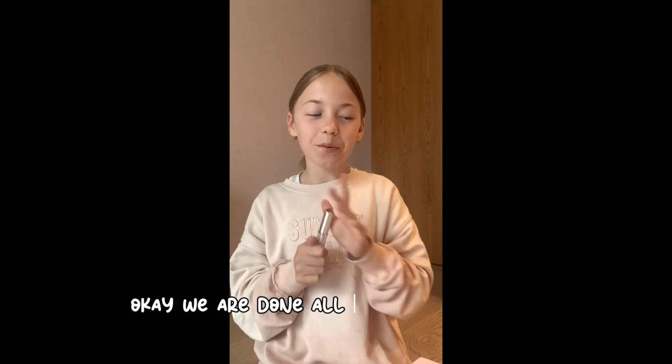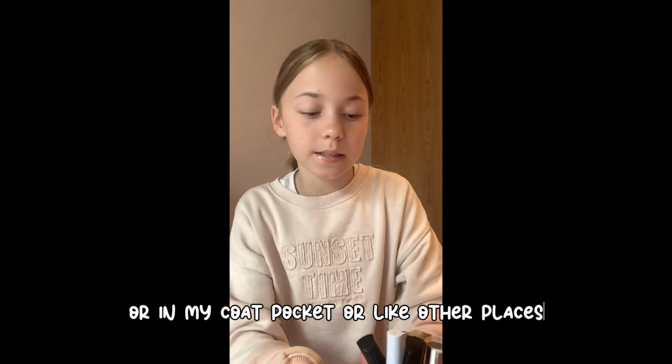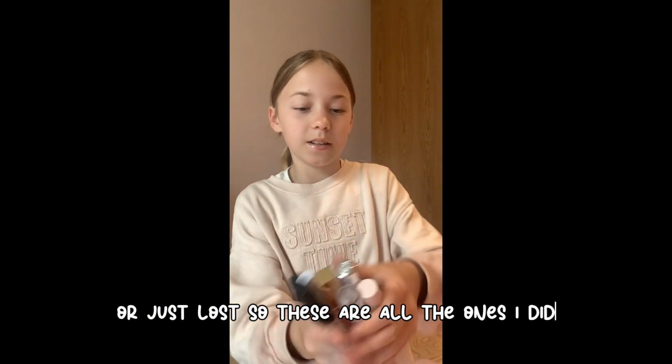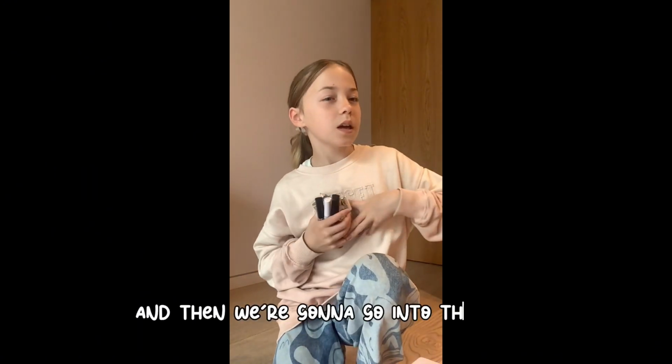Okay, we are done. All the lip glosses. By the way, there are other lip glosses that are just hiding in my coat pocket or other places or just lost. So these are all the ones I did. Jesus. Okay, there is a lot. My lips are looking okay, to be honest. I was thinking there'd be a bit more, but yeah. Let me just put this back, and then we're going to go into the other.